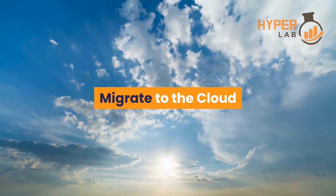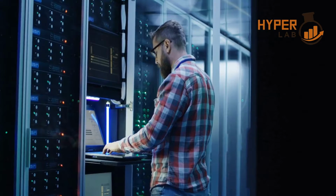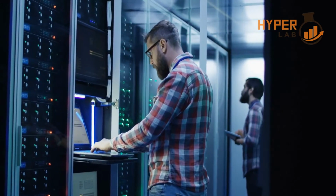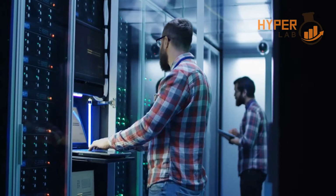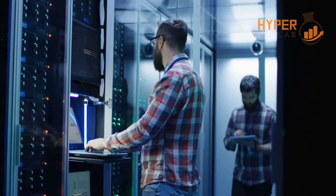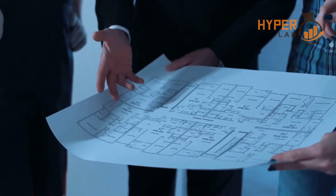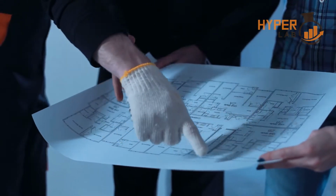Migrate to the cloud. Having on-site servers is a significant drain on your resources. You have to make a substantial upfront investment, and even if you can afford it now, the cost of maintenance may grow to levels that are too high in the future. These services also require quite a bit of real estate at your business.